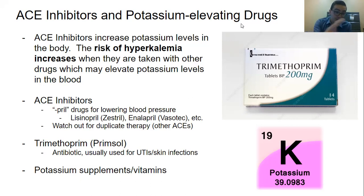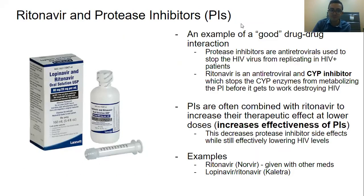And likewise, not just with ACE inhibitors, but the same goes if trimethoprim is used along with the potassium supplements as well. Any drugs that may cause high potassium are fair game to cause hyperkalemia when used concomitantly, when used together. And if you have too many of them, if you're taking 4 potassium elevating drugs, that's when we want to be concerned, and we want to switch that therapy if we can.